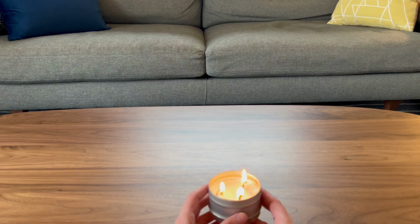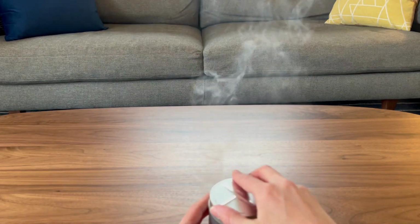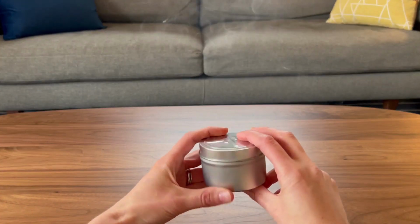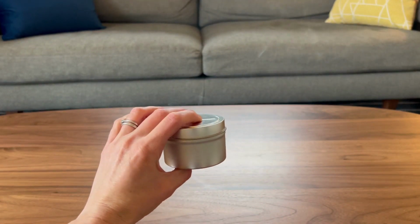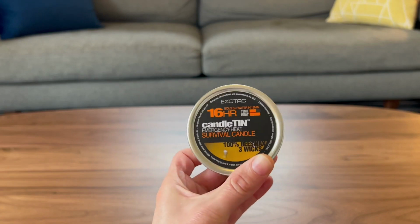Now, when I blow it out, I usually just put the top right back on to prevent that smoke from filling up my space. But there's always a little bit of smoke. Very sturdy container. Excellent candle for camping, survival, or just using around your home.